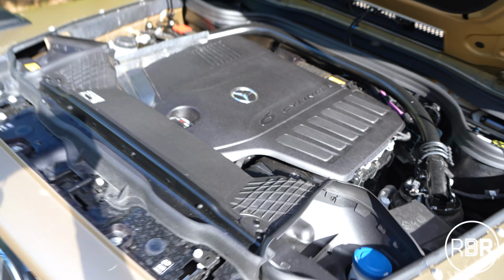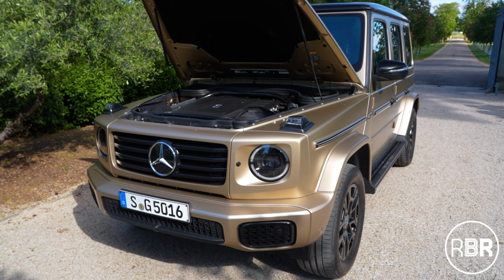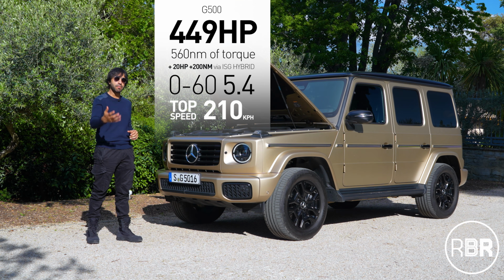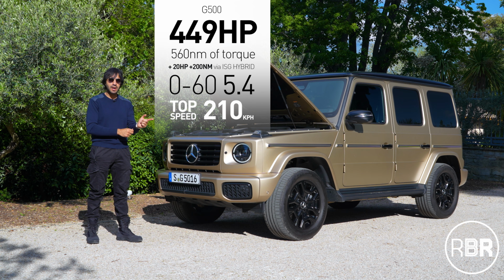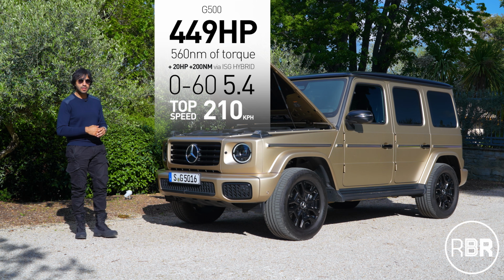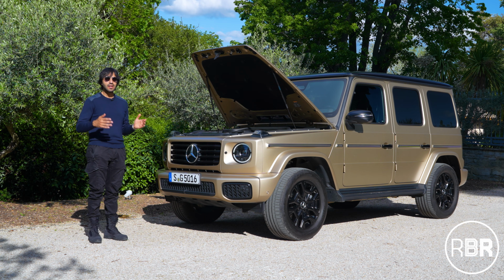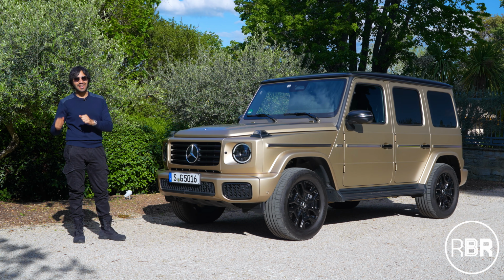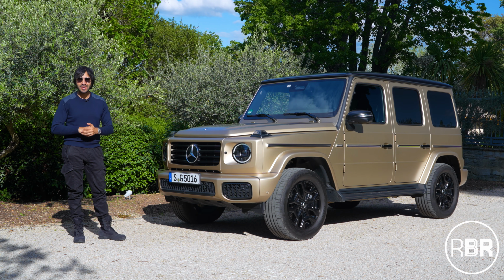Our new 6-cylinder unit, however, is actually more powerful, 449 brake horsepower, and though the torque dips to 560, because you have the massive boost from the ISG of 200 Newton meters and the 20 horsepower, it becomes even more powerful. Hence why our 0 to 60 has then improved to 5.4 seconds, which again, is really quite significant. What is the real question is, does it still tickle us when we're driving? And we're going to see that in a minute.